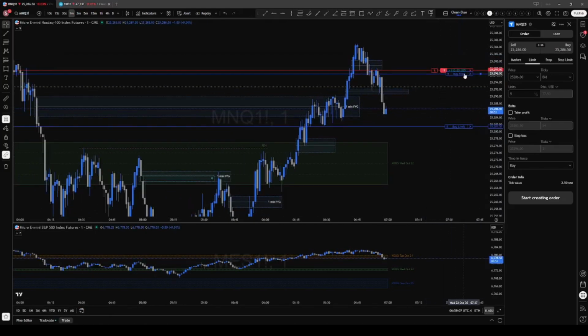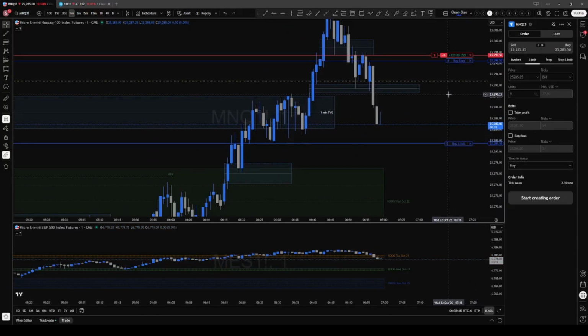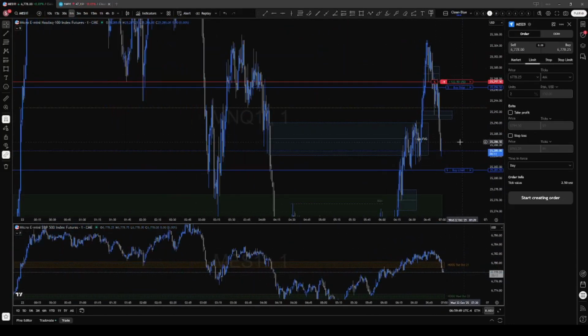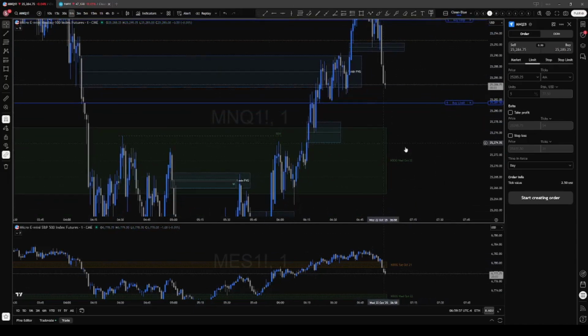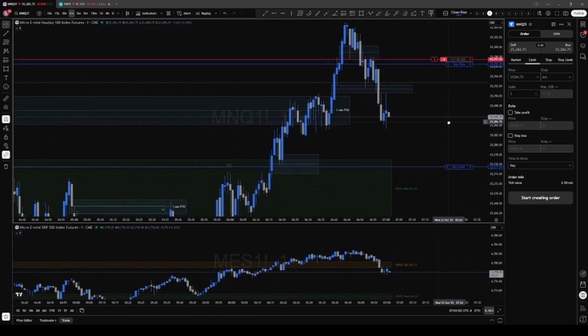The wick had tapped the bottom of the next fair value gap that I've highlighted and pushed away pretty rapidly. So it seemed to be a good trade to stay in and hold on to. Even through this consolidation on the left hand side, I wasn't sure if we would hold through that, but again, the wick just tapped that fair value gap and came right back down pretty quickly.